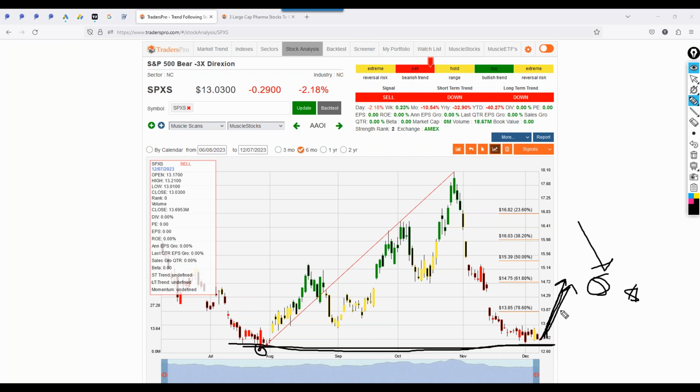I don't know that I would use it for anything more than that. You certainly can. A lot of traders like to trade these shorter term, but in terms of saying, I think that the market is going to pull back, at least back to this.